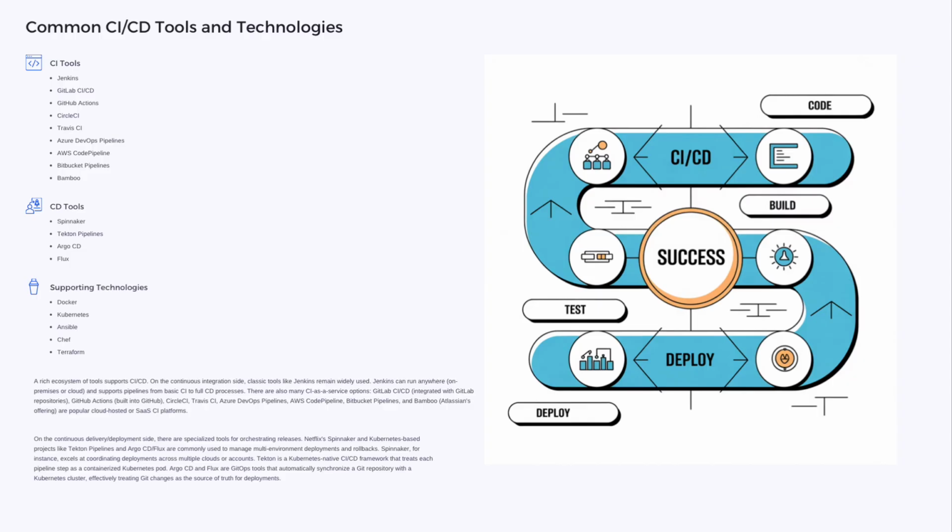But then there are tons of popular cloud-based or integrated options. GitLab CI/CD is built into GitLab. GitHub Actions is built into GitHub. CircleCI, Travis CI are popular standalone services. Azure has DevOps pipelines. AWS has CodePipeline. Atlassian has Bitbucket Pipelines and Bamboo. Lots of choices depending on your stack.